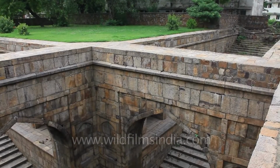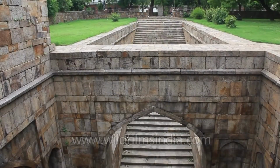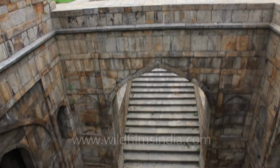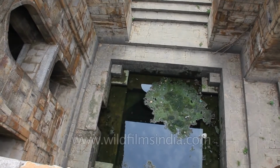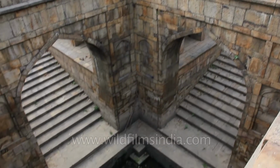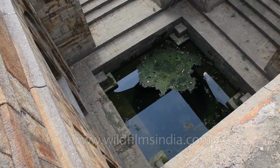Further away, the Baoli of the famous Red Fort or the Lal Killa of Delhi is lesser known. An isolated road with trees on both sides takes you to the Baoli after a long walk. The distinct structure of the Baoli has steps going down from two sides, which converge at a pit attached to the well.